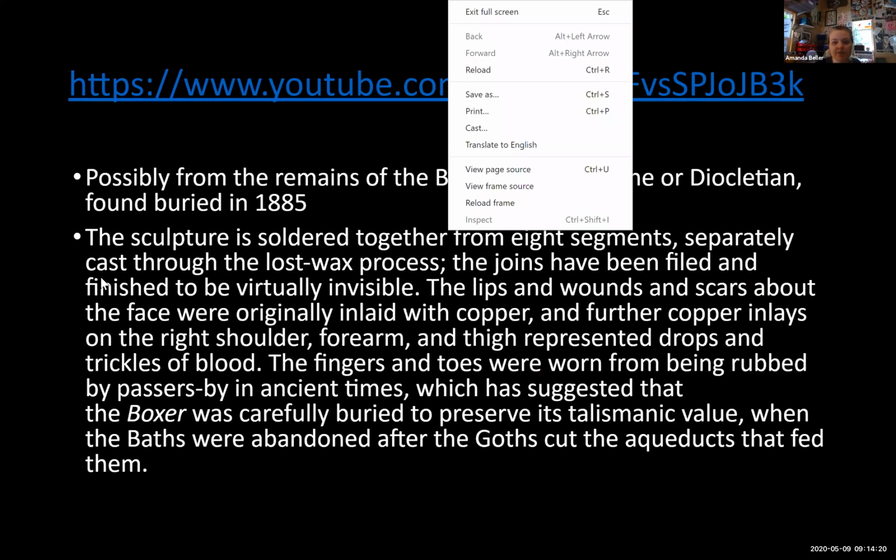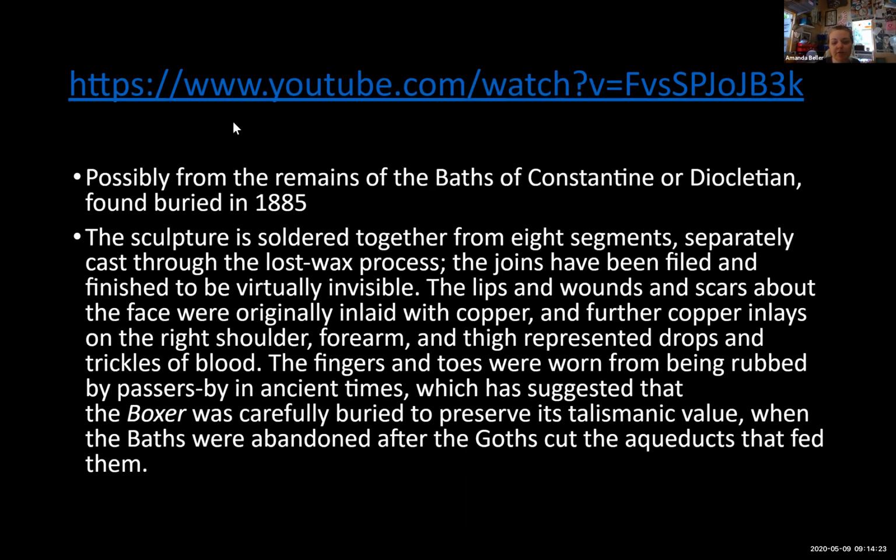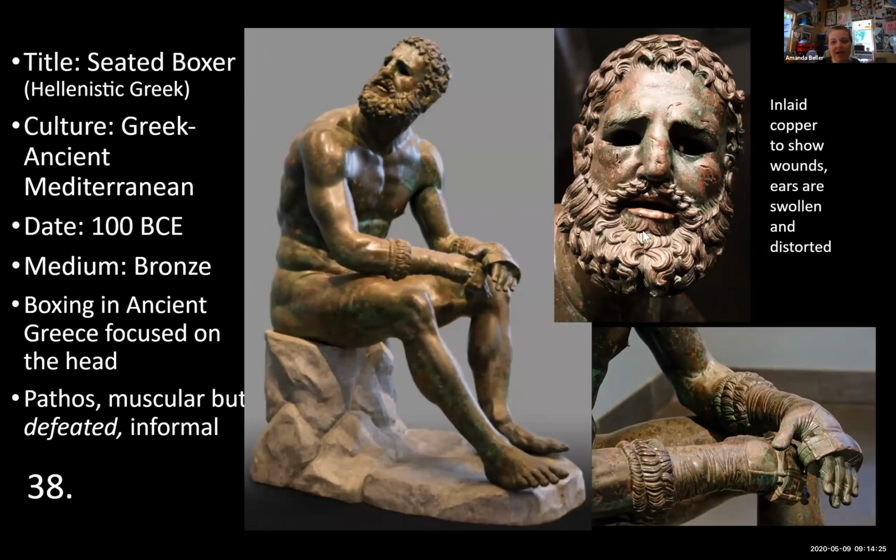Seated boxer, oops, what's happening here? This was found at a bathhouse, and so we know that the Romans took it and they put it in a bathhouse once this Greek civilization had gone. It is an emotional kind of response here as we look at this fighter who, you can tell, is strong and capable, but appears defeated, and so it has this more informal posture, how he's sitting kind of hunched forward.